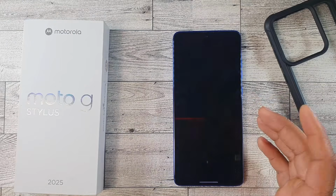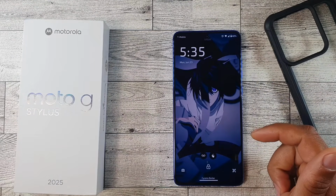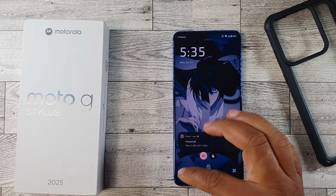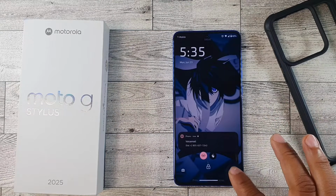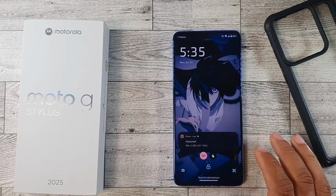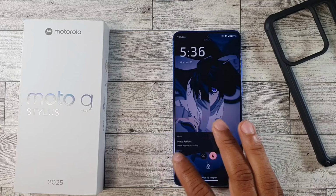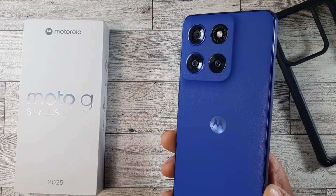So it's already reset. The clock is at the top left corner. I'm not sure if it was like that before. We have our Moto widgets. We can get to our shortcuts here when we touch and hold. You can get to your shortcuts. You've got to enter the pin though, because I just reset it. But yeah, the phone is looking really good. Let's go ahead and unlock it.